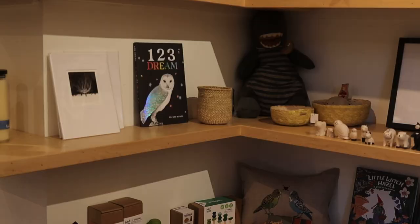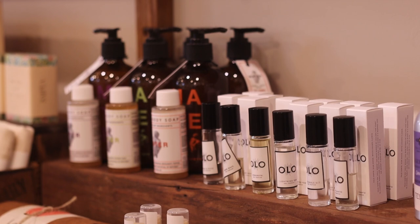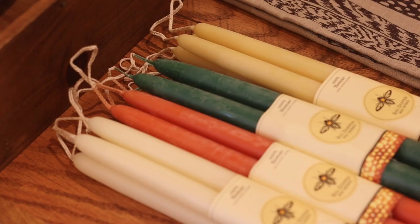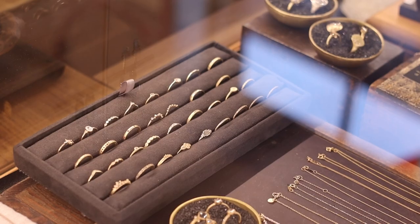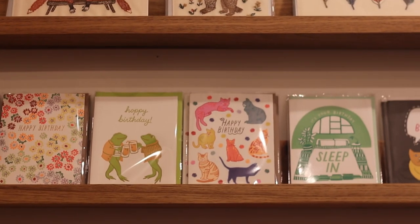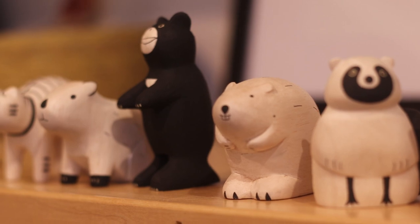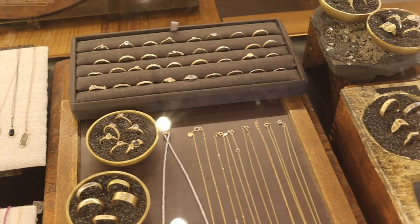So there's two buyers for the store, myself and the owner, Eliza. We go to a couple trade shows twice a year, and sometimes we're seeking out something very specific, like the perfect pepper grinder. And other times it's other small independent artists who are soliciting their work through an email submission. And sometimes when it's the perfect fit, it's a match and we will bring it into the store.